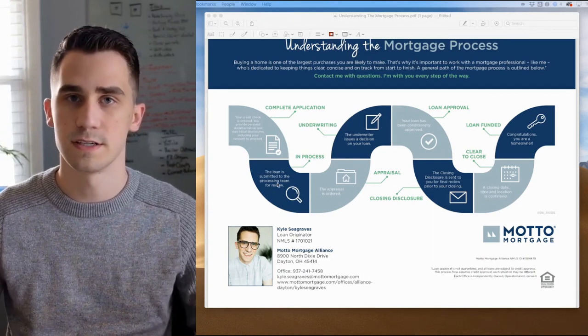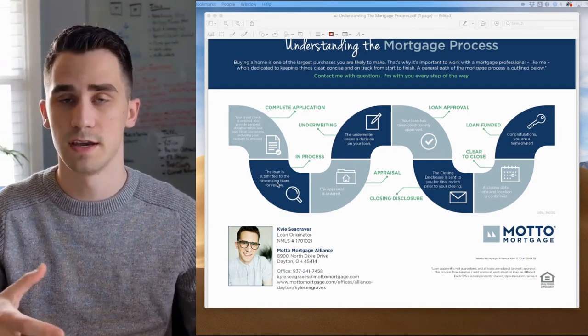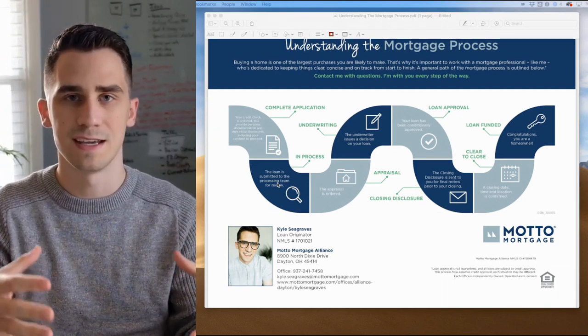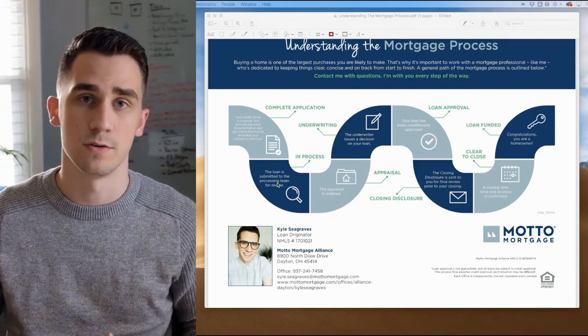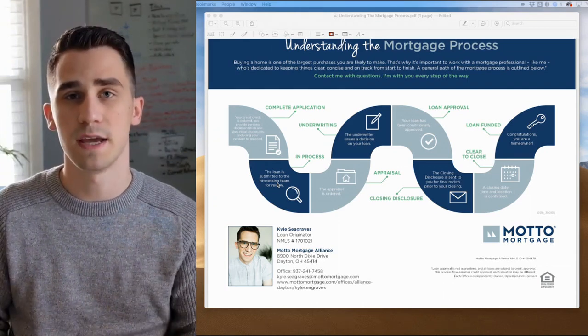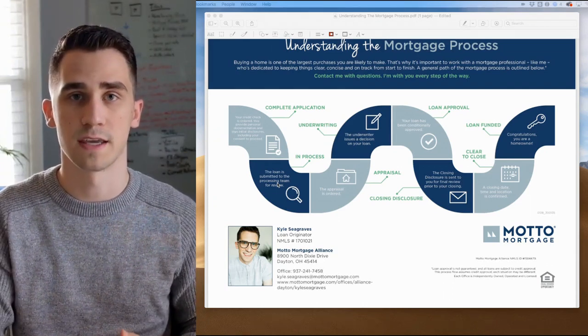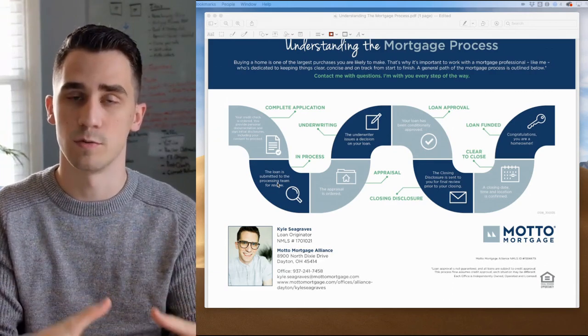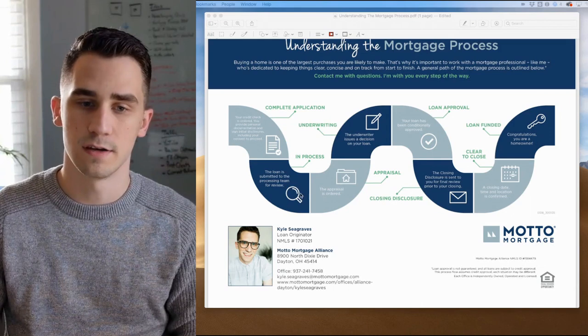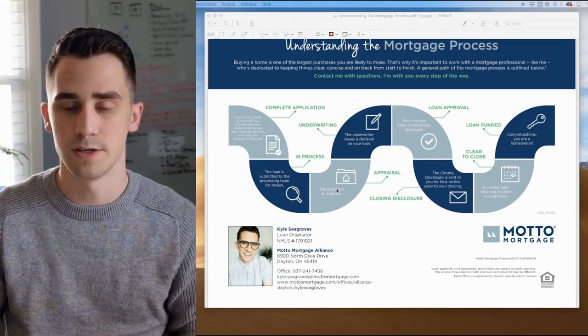And the loan process is when we're taking your application and the documents that you submitted, and we're basically putting together one nice, neat file to submit to an underwriter. So in this process, we might request things like an updated pay stub or maybe some additional documents to make sure that we have the loan wrapped up and ready to go. Once we get that stage done, we'll move on to the appraisal.